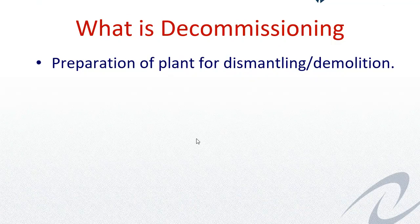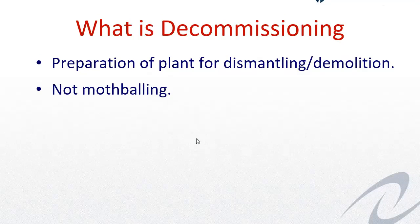Really important here, I'm not particularly talking right now about exactly the safe means of cleaning a particular vessel or isolating a particular piece of equipment. And I really must stress that the safe systems of work and the management of change procedures must be thought about and adhered to. But what I am going to talk about is what we're aiming to achieve. Also, really important to point out that decommissioning is not mothballing. Mothballing is different from decommissioning in terms of preparing a plant for dismantling and demolition.